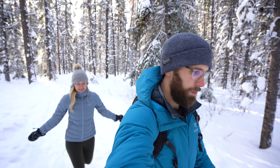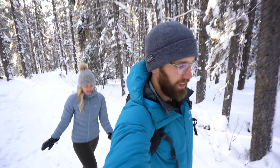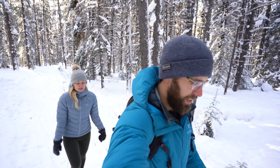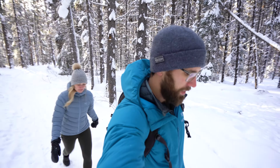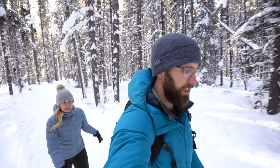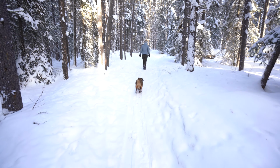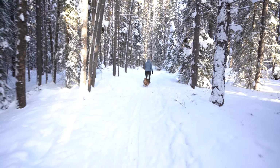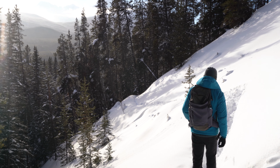So we just checked into the chalet. We're super excited about it. It's so nice. And we just decided to walk to the Rockbound Lake trailhead. It's like 300 meters from the Castle Mountain Chalet. And we are just doing the short hike up to Silverton Falls. They should be pretty nice and frozen right now. This trail is beautiful too.